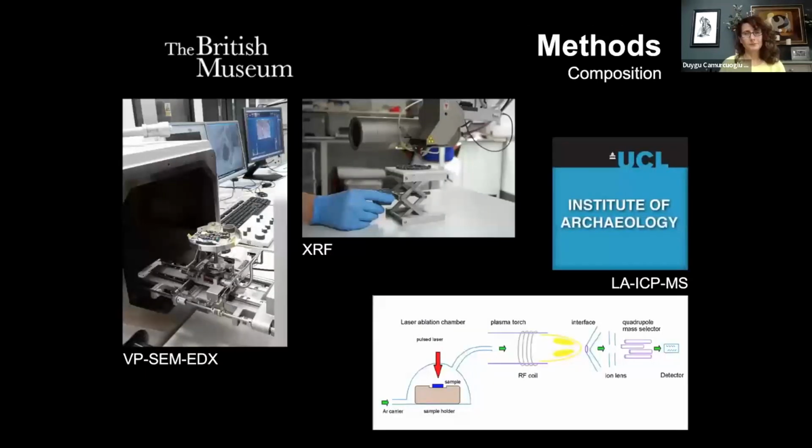We will use a combination of surface micro X-ray fluorescence and variable pressure scanning electron microscopy. Both of these techniques can provide compositional data on the body of the fragments completely non-destructively and without requiring any surface preparation, so there is no chance of compromising the conservation work which will be carried out.